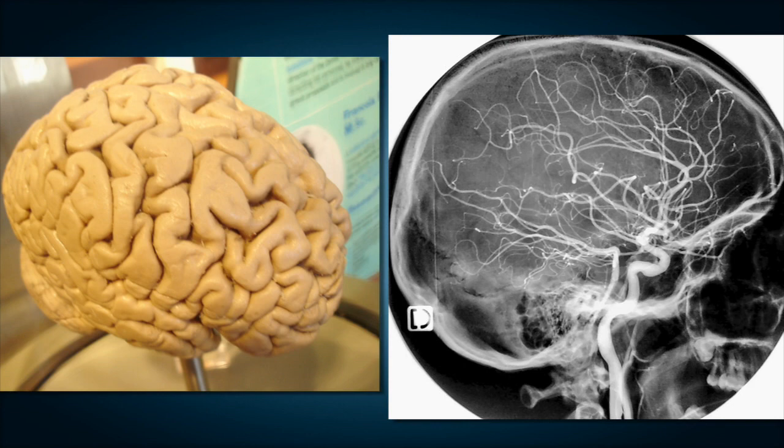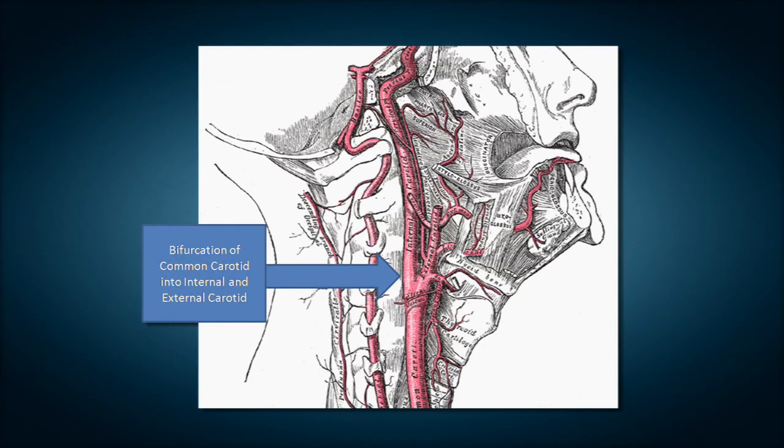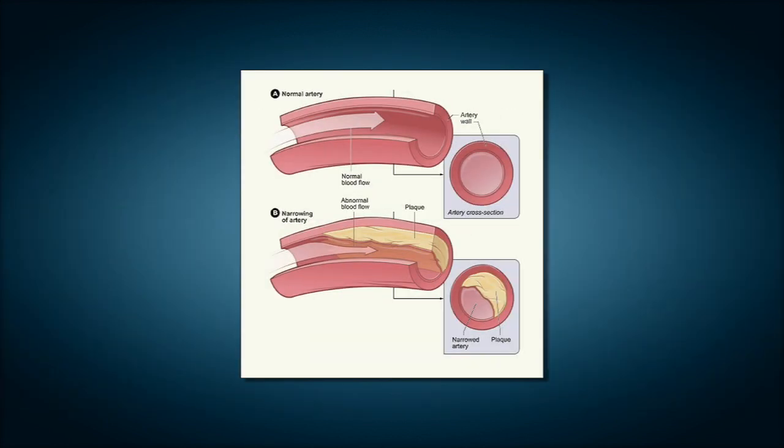The reason the carotids are so important is that if they become diseased or if blockages build up in them, then this can impede blood flow to the brain. If a blockage like that occurs, either the brain can become deprived of blood or a small piece of that blockage can break off and travel up to the brain, resulting in a stroke.